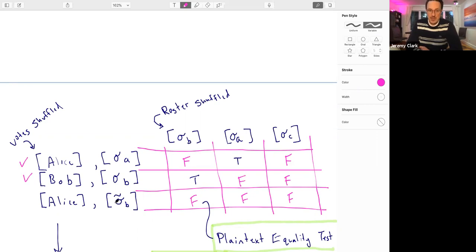This was the one with the fake credential. The fake credential doesn't match any of the things on the roster. And so at this point, we can reject it. We can reject it by literally scratching it off the list. And the reason that doesn't reveal any information is because we shuffled the list first. So I don't know which vote. I know one vote got eliminated, but I don't know which one it was. It could have been any of the 3. So it doesn't tell me anything about it. Okay.